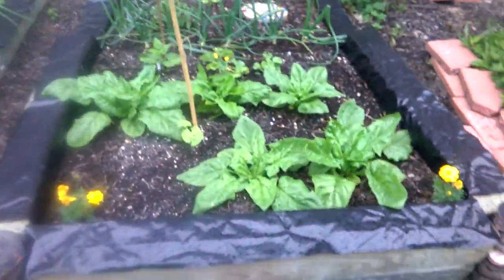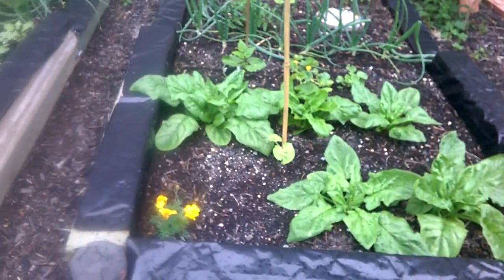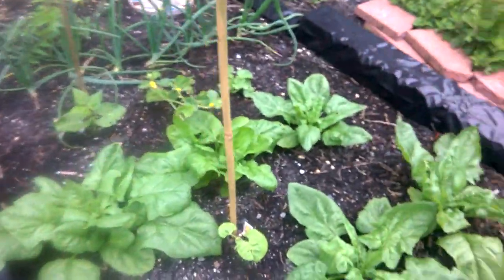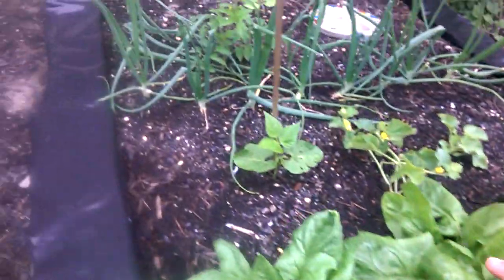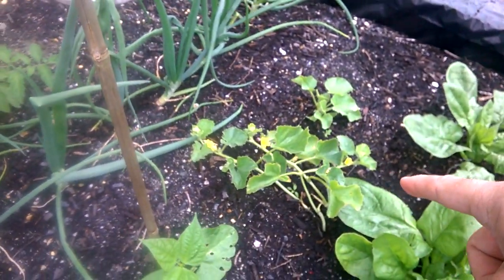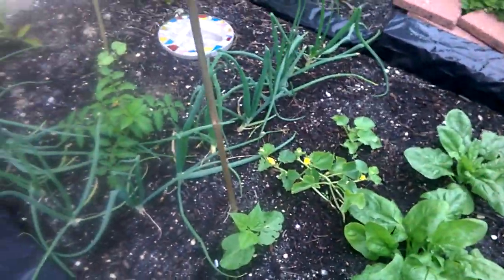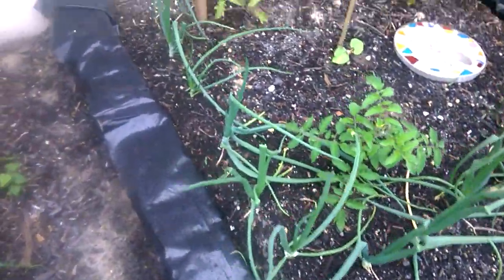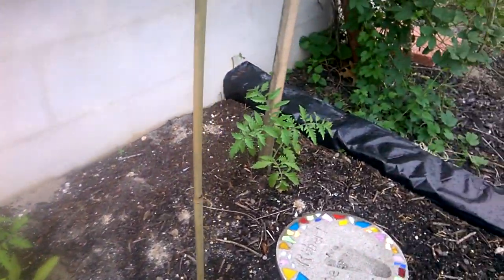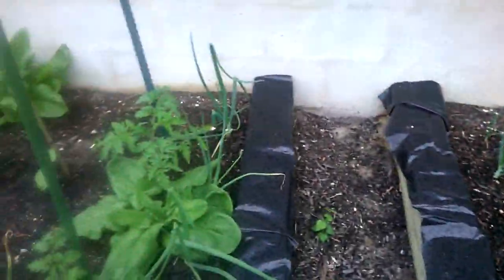You can see my nice big healthy spinach we eat every day. So what I do is I put the spinach in early in the spring, and then the other stuff is sort of around it. I got some pole beans, and then this is either, I don't remember, cantaloupe or watermelon. I think that's cantaloupe. So the idea is that the pole beans will come up and the cantaloupe will all just be around it. Got a bunch of onions that are doing really well, and then I have some tomato plants. Another pole bean there, and there's little Robert.